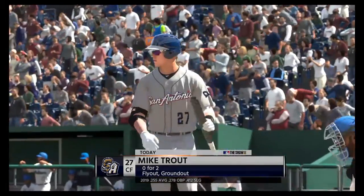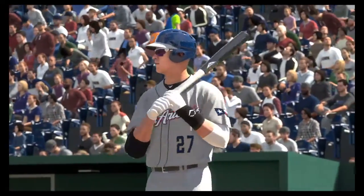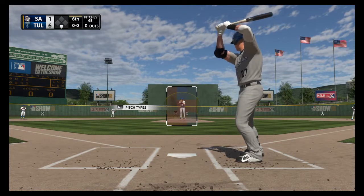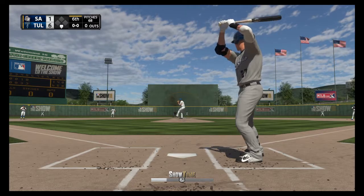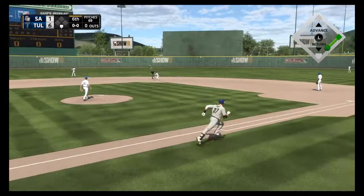Digging in to try it again, number 27. 0 for 2 here to start the afternoon. This one doesn't look good so far. Down by a boatload as we enter the middle innings. It's about time they get something going, and the last thing you want to do is fall behind where you have to score a bunch in the 8th and 9th inning.